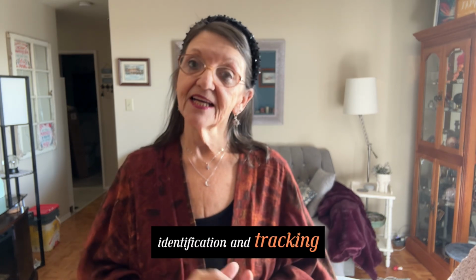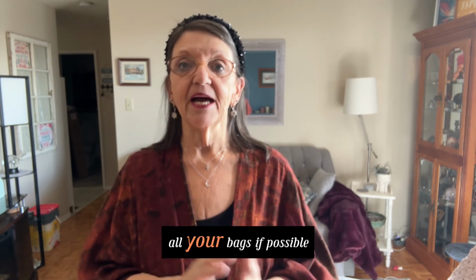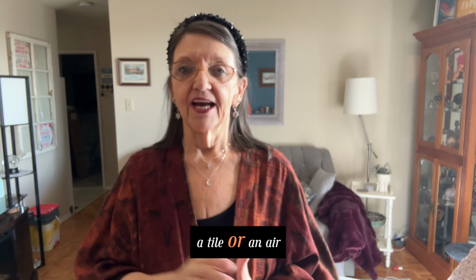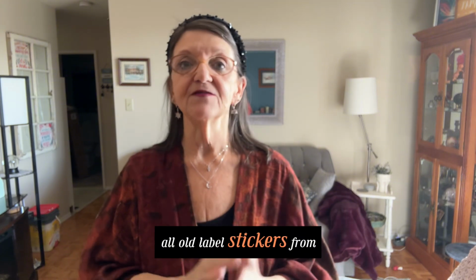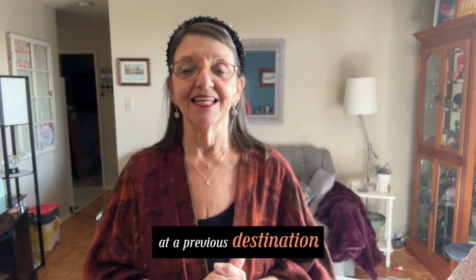Identification and tracking. Consider adding ID tags to all your bags if possible, and a tracking device like a Tile or an AirTag for easy locating. And make sure to remove all old label stickers from your luggage. Your luggage could end up at a previous destination.